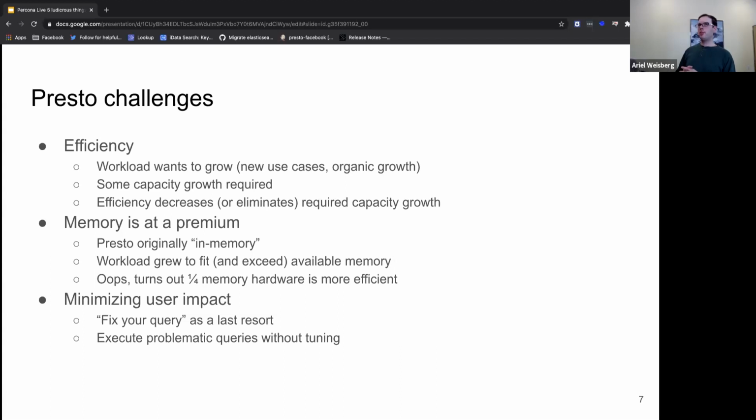Memory is at a premium. Presto was originally designed to operate in memory and did not leverage disk at all.